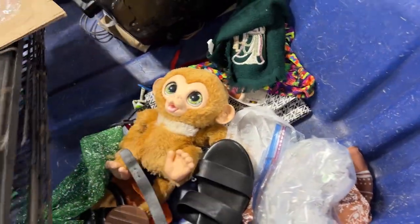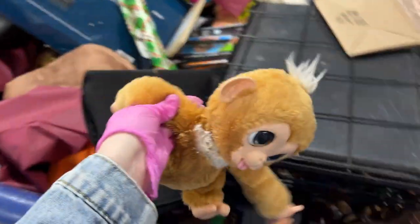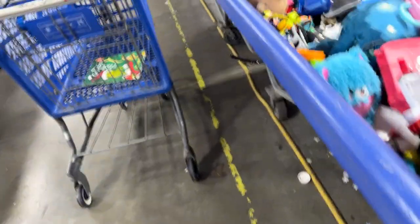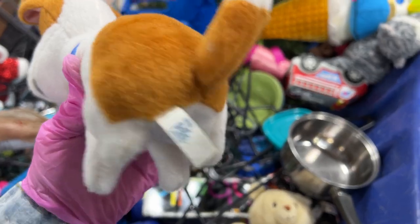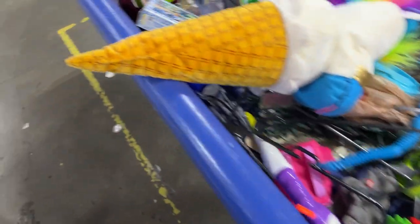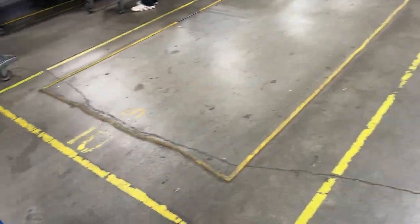Cool. Who's this guy? Oh, he's cute. I never saw this one. He's wet. He's all wet. Alright. Here's Max. He's a good one. We need his friends too, you know? Putting some new bins here, so that's cool.